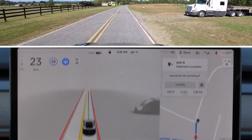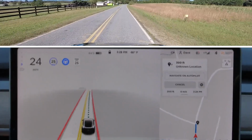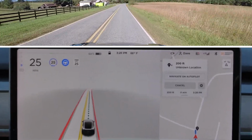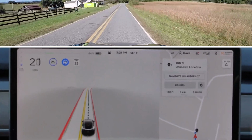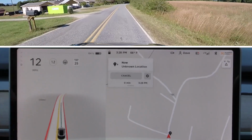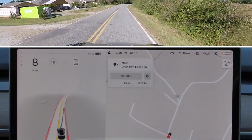Well, how about that? We are at our destination almost here. And then when we get there... Now your destination is on the right. All right, well, that's as hard as it is, okay? So let me turn around here.